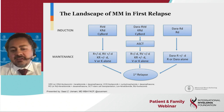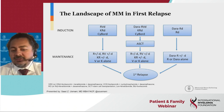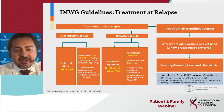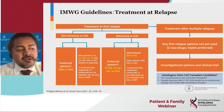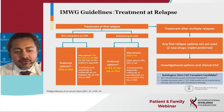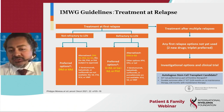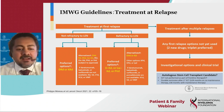One of the things that we've been paying attention to is, because lenalidomide has been utilized for maintenance as a standard of care, as patients relapse, the refractoriness to lenalidomide becomes an important part in our decision making for the therapies that we pick for our patients. So as patients have subsequent relapses and have been exposed to the existing treatment choices, we are really relying heavily on investigational options and clinical trials to provide the next best options to our patients.